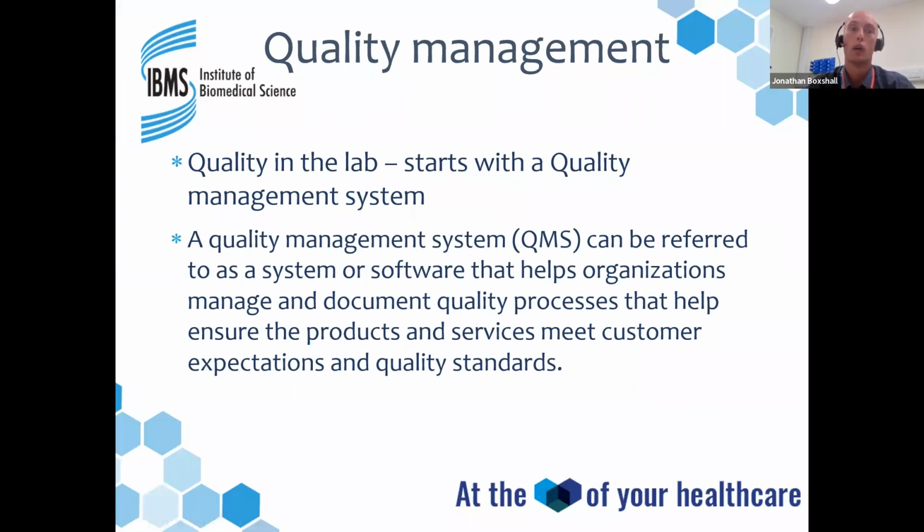So quality management. Quality in the lab starts with a quality management system. Sue mentioned at the start, and Tahmina, the big understanding about what a quality management system is. It's nothing special really. It is simply the processes that are in place to make sure we manage everything we do to deliver a product, i.e. a result, that meets the needs of the service users, customers, and is a quality result. Now, in pathology, when I talk about quality management, I'm usually talking about a system. For example, in my laboratory we use QPulse, but there are other systems out there, which is a document management system. One place where we can try and control as much of what's going on in the laboratory as possible.